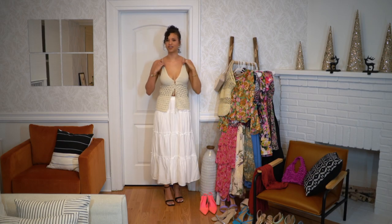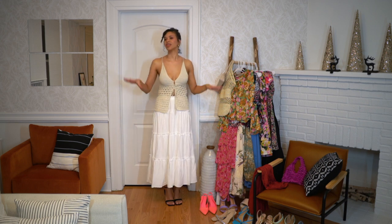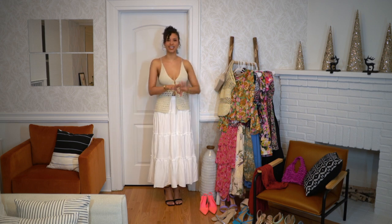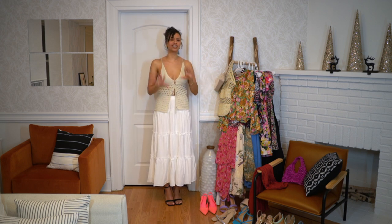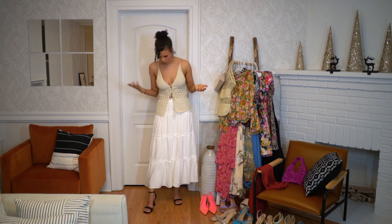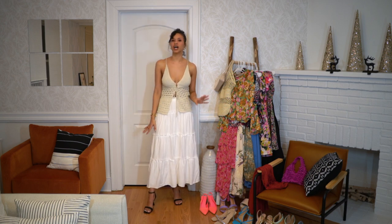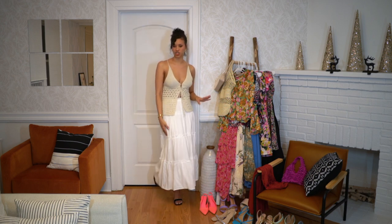For starters, we'll begin with the outfit that I have on now, and this is with a crochet top. These have definitely been trending everywhere on the internet, social media. I've seen them a ton on Pinterest, and I thought this was such a cute way to just be able to style it. I bought it in this neutral beige color, and I paired it with black straps.